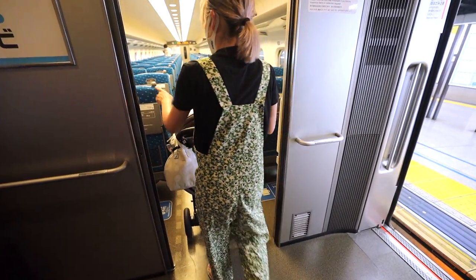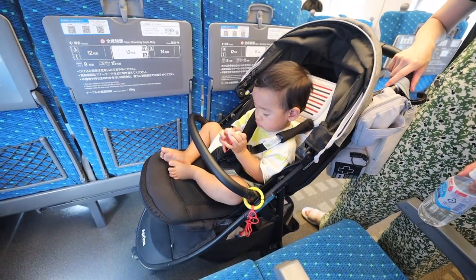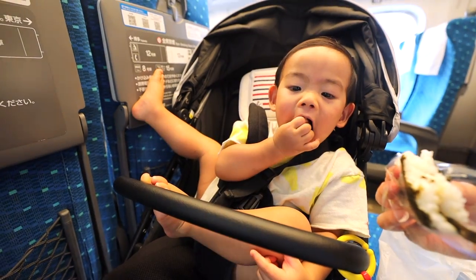So here we go. We booked a ryokan in Atami for 2 nights with Wolfie, who's just a few days shy of 15 months. Atami is only 1 hour away by Shinkansen bullet train, so it seemed like a perfect spot for a first time overnight beach destination.